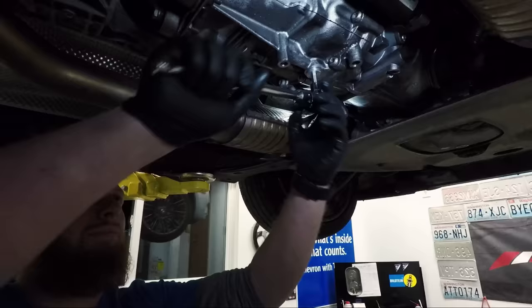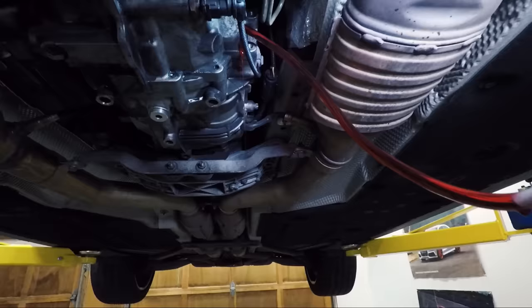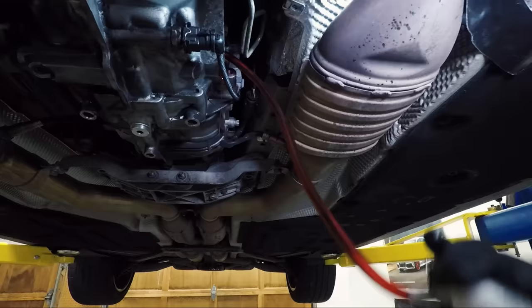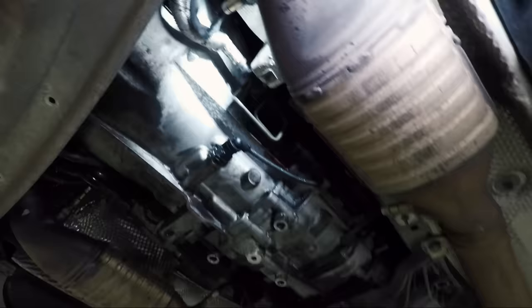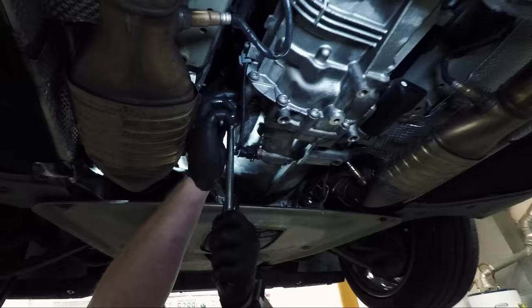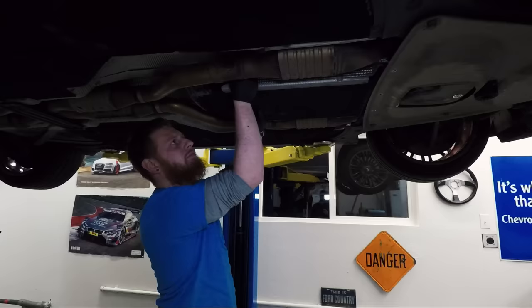Snug up the drain plug and fill the transmission with just over 2 liters of BMW approved fluid. You'll know it's full when fluid starts to drain out the side. Let it finish dripping and reinstall the fill plug. Reinstall the transmission cover and let's go investigate this rear differential.